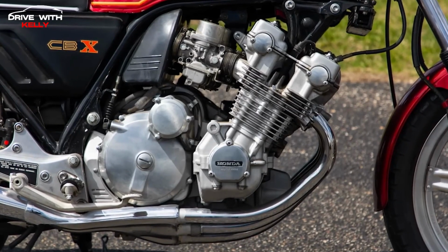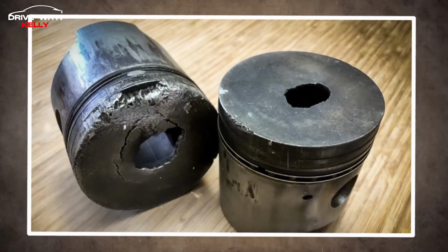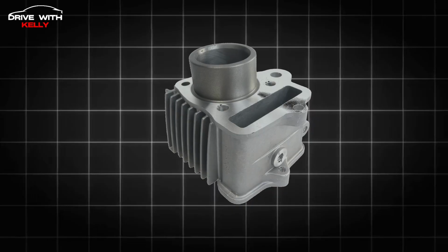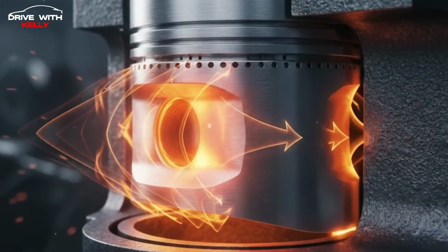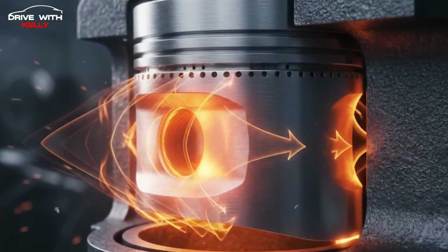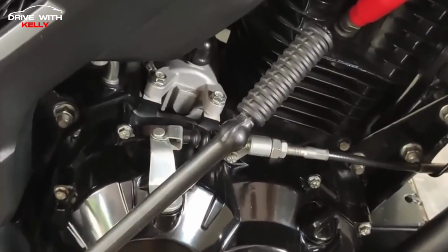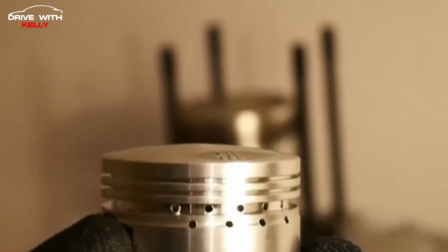American engines are built with incredibly tight tolerances. The piston is made of aluminum alloy. The cylinder is often cast iron or aluminum plated with nickel silicon carbide. Here is the secret. Aluminum expands faster than steel or iron when heated. If you start your cold bike on a chilly morning and immediately rev it to 10,000 revolutions per minute to impress your neighbors, the piston expands instantly from the combustion heat.